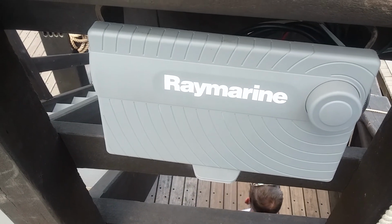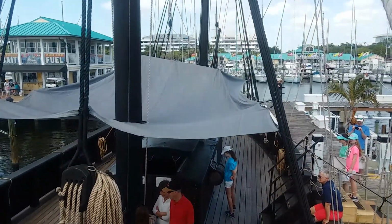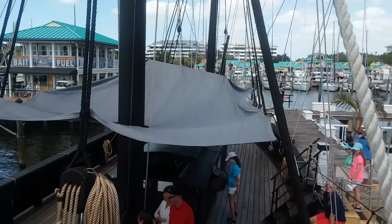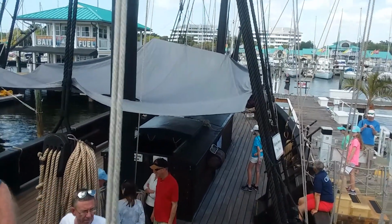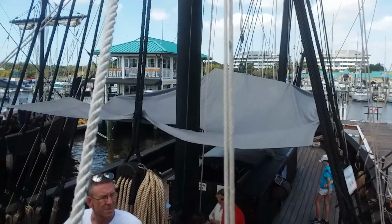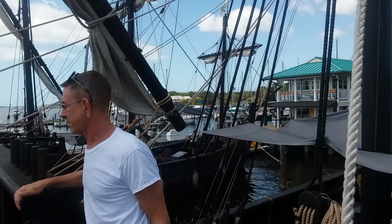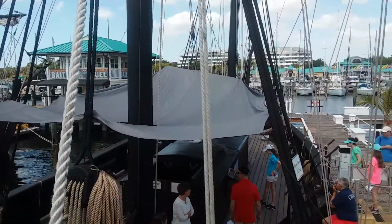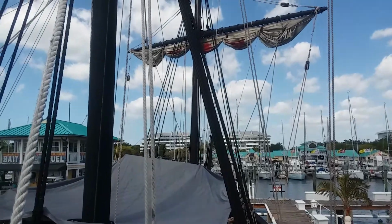Somehow I don't think that's period correct. Now this one's the larger one at 85 feet, the Pinta. This one's powered by twin Perkins diesels, whereas the Nina over there has a single Perkins diesel. Apparently it's the most reliable. This one breaks down more than the single engine, according to the guy.